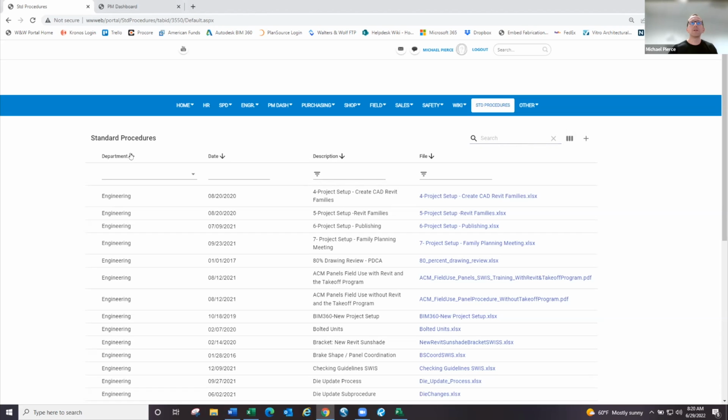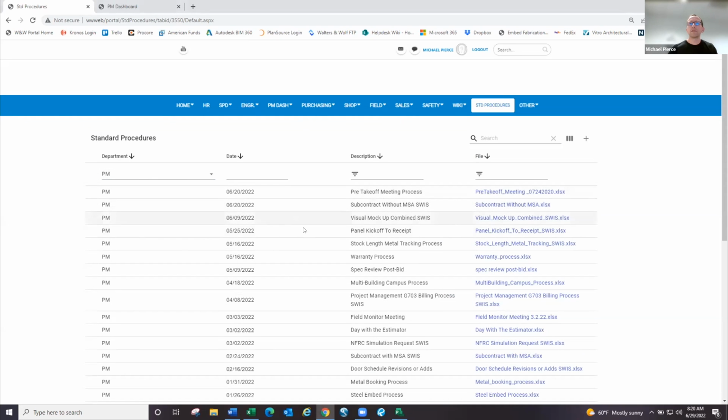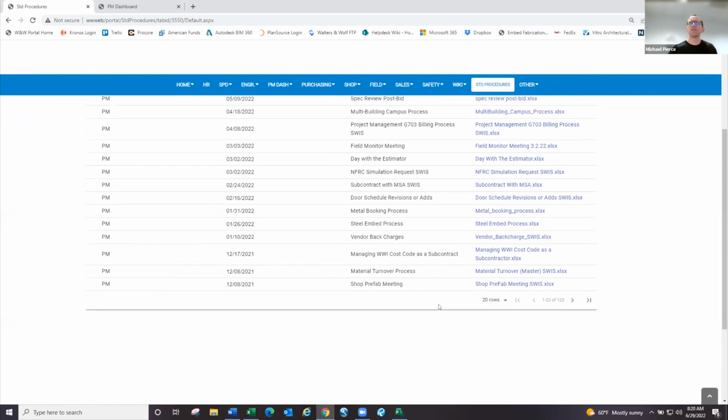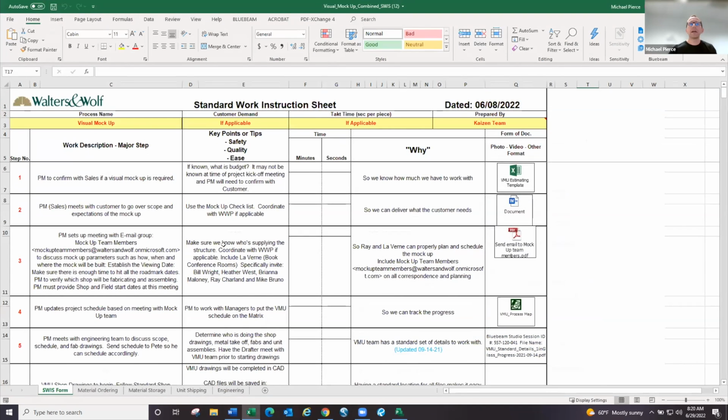So we'll just do a quick example. By department, I'll just go to PMs and then by date. So let's look for something more recent. And as you can see, just for the PMs, we have 120 SWISs uploaded on here. So we'll just quickly look at our visual mock-up SWIS, which is right here. So you have all the steps that we have for that.